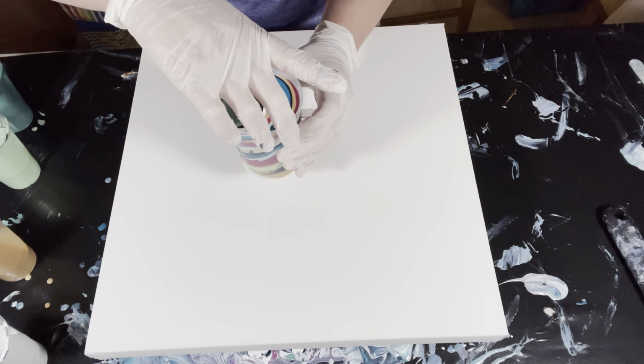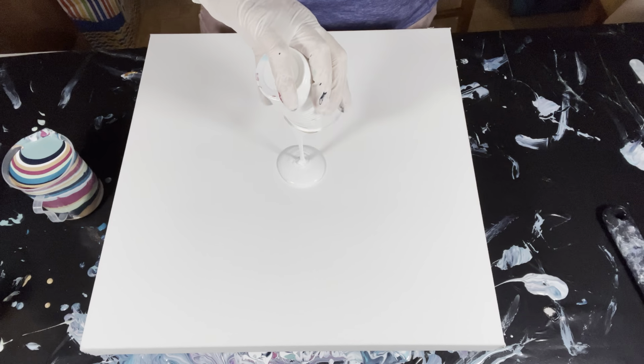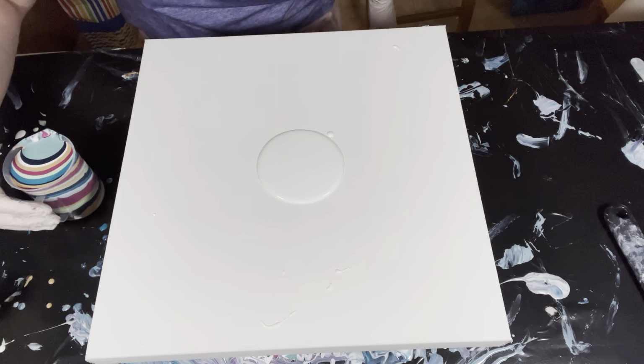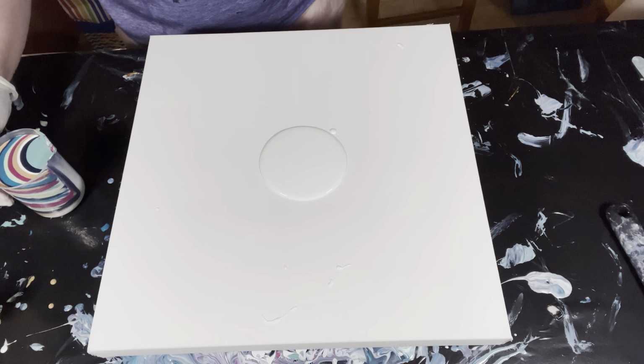That should probably be enough. All right, so I'm going to pour into a puddle. I'm going to use this white since I have it. All right, here goes nothing.